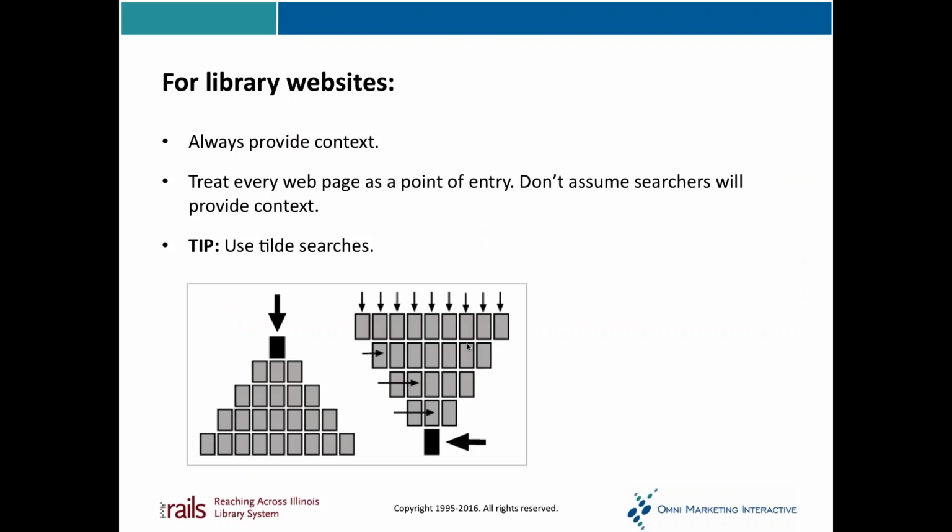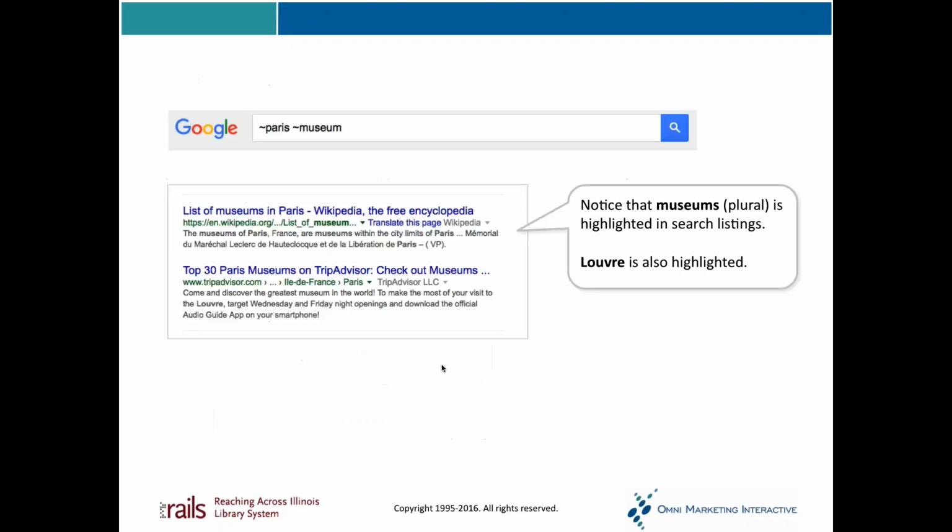And one of the things I like to do is give that 5-second usability test that I described in an earlier presentation, where you show people a web page for 5 seconds and then ask them to write down everything they remember about that web page. And that helps you get a more accurate idea of a person's mental models. And then once you do that, and you also treat every page as a point of entry, you're going to provide context as well as very good navigation labels and content labels and document labels.